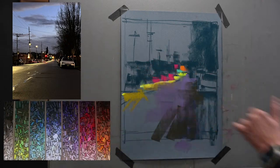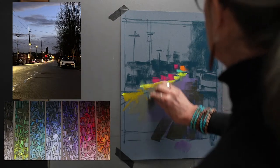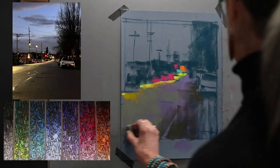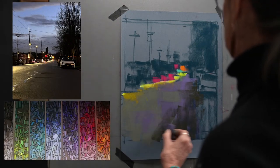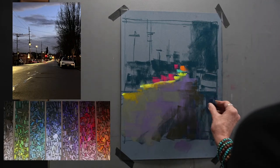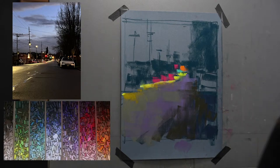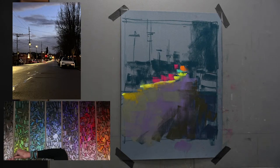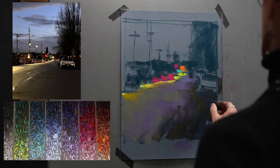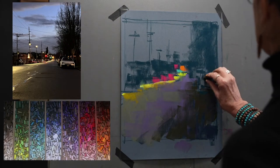And then over here, it gets kind of to be like this gray. Okay, and then I'm gonna get this is a black, or it's, you know, it's funny with pastel that some of the blacks aren't as black as charcoal. This feels more brown, but it's supposedly a black.